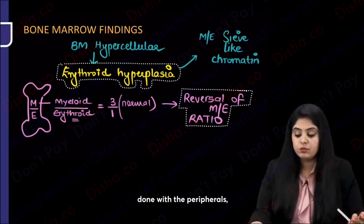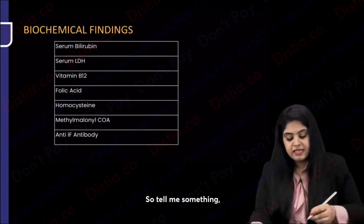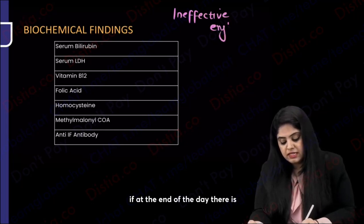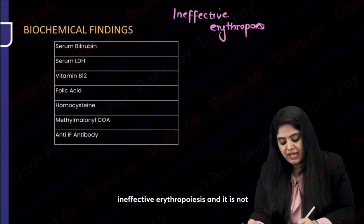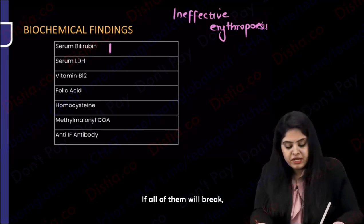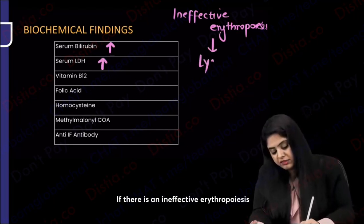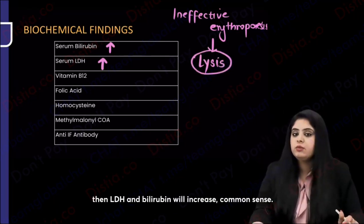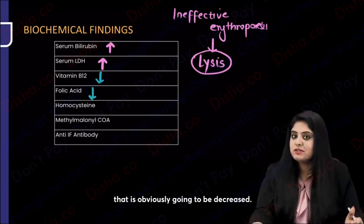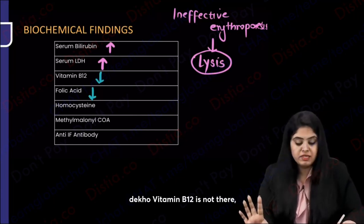We are done with the indices, done with the peripheral smear, done with the bone marrow. Now we are left with the biochemical findings. So tell me something. No matter how much production you may be doing, if at the end of the day there is ineffective erythropoiesis and it's not actually the right type of cells you're producing, it means all of them are going to break. If all the red blood cells will break, the LDH and the bilirubin will increase. Of course, if there is ineffective erythropoiesis and lysis will occur, then LDH and bilirubin will increase. Common sense, vitamin B12 and folic acid are deficient, so they are obviously going to be decreased. What has happened to homocysteine? Do you remember, homocysteine, vitamin B12 is not there.